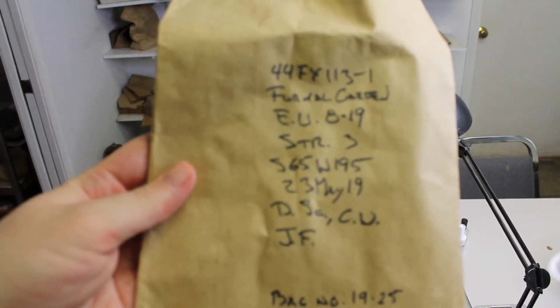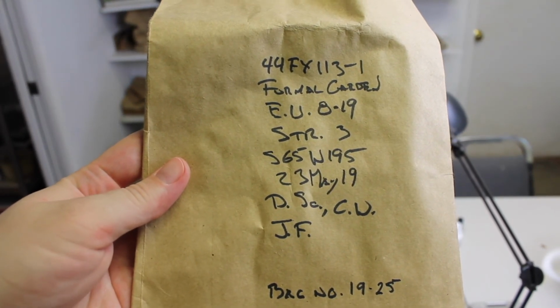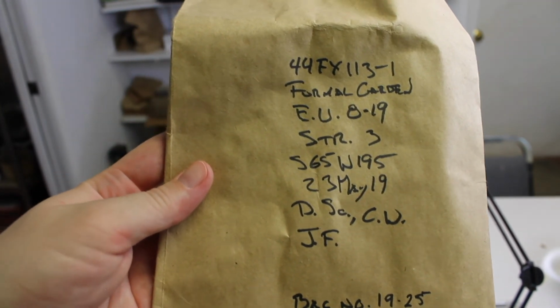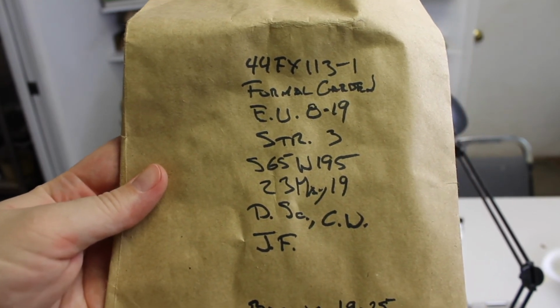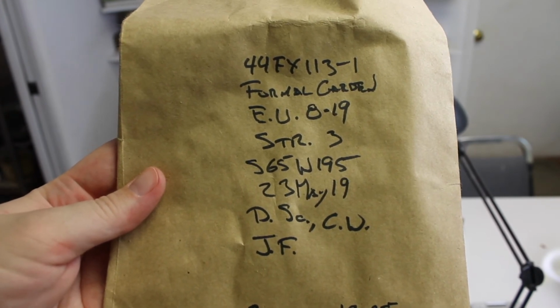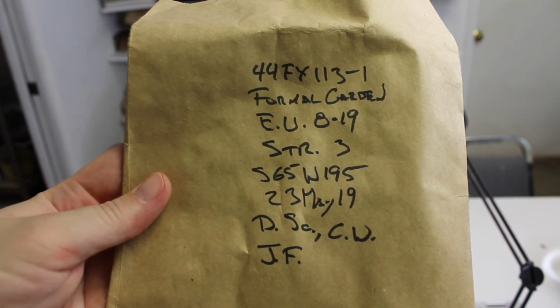So that 44FX113-1 tells us where things were found. The 44FX, that's everything in Fairfax County, right, Dave? That's correct. So when I used to work in Alexandria, which was also part of Fairfax County in the way that we catalog archaeological artifacts, all of our artifacts in Alexandria also had 44FX. And the 113 just means that Gunston Hall was the 113th site within the county? Within the county, yeah, to be found or recognized.